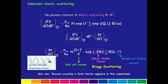In the particular case that we don't have any transfer of energy from the neutron to the sample, the scattering is going to be elastic. There will be no phonon creation, right? So for this particular case of coherent scattering, we can calculate the double differential expression. You can do this calculation and we get this expression.